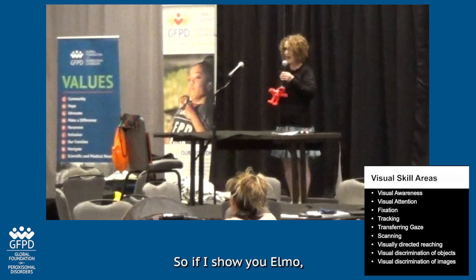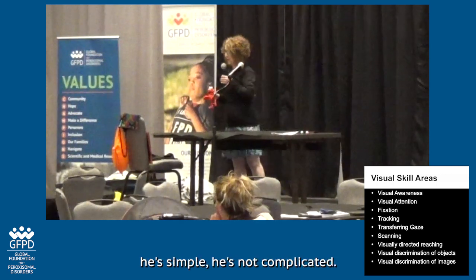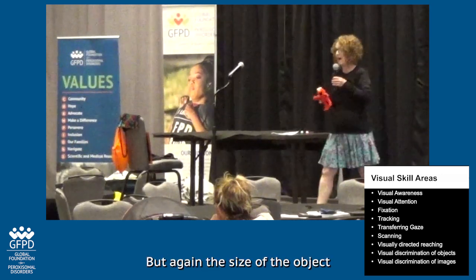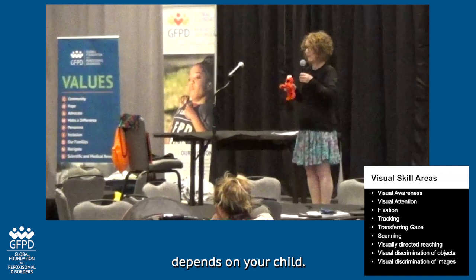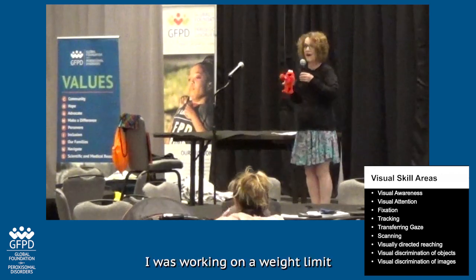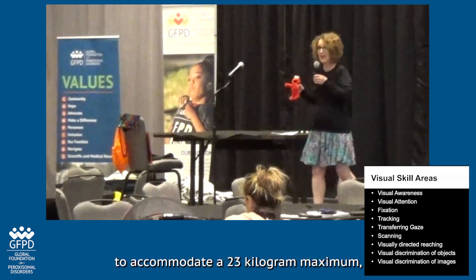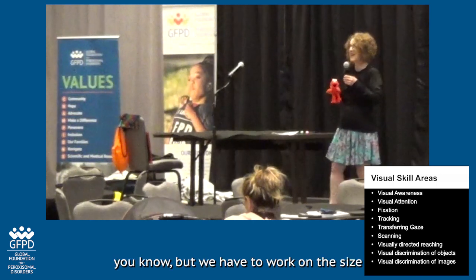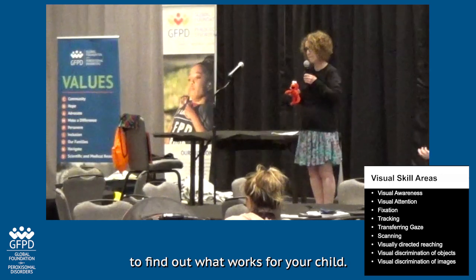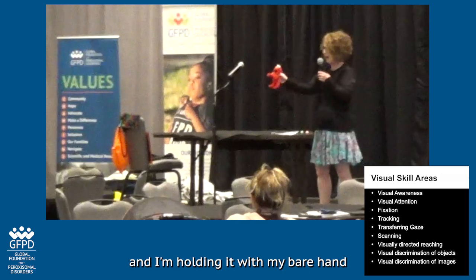So if I show you Elmer, he's really great, he's red, he's nice and bright, he's simple, he's not complicated. He could do perhaps with being a little bit bigger. But again, the size of the object depends on your child. Some children might be able to see something as small as this, they may need something bigger. I was working on a weight limit, so some things have had to be a bit smaller to accommodate a 23 kilogram maximum. But we have to work on the size to find out what works for your child. So, just notice my hand, and I'm holding it with my bare hand.